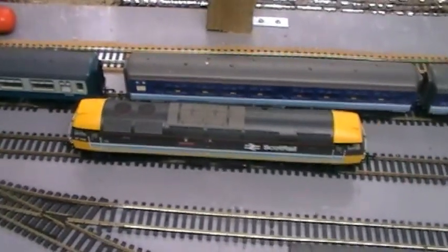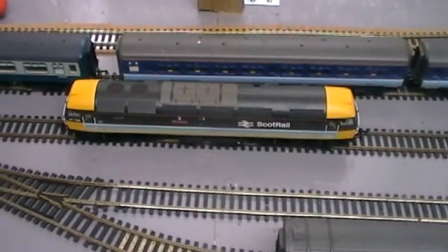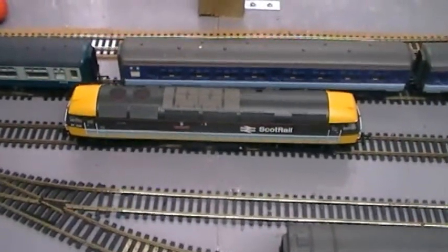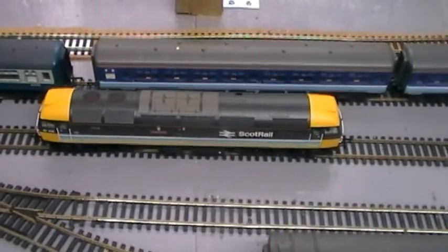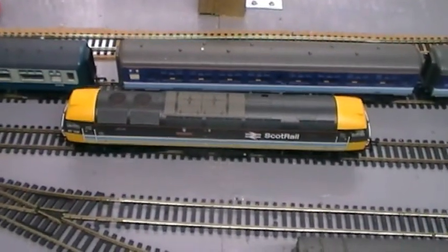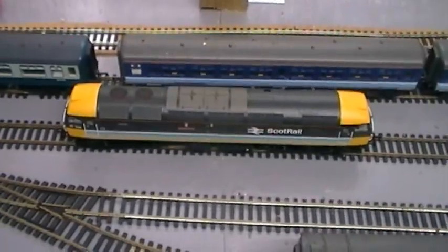There's been a hell of a lot of work done on the layout this month and we've got some new arrivals. Not all of them are of the rolling stock variety, so stay tuned and I'll show you what's been happening and what's come. Any comments or questions or suggestions, put them in the comments box, and I look forward to hearing and reading them. Enjoy the programme.